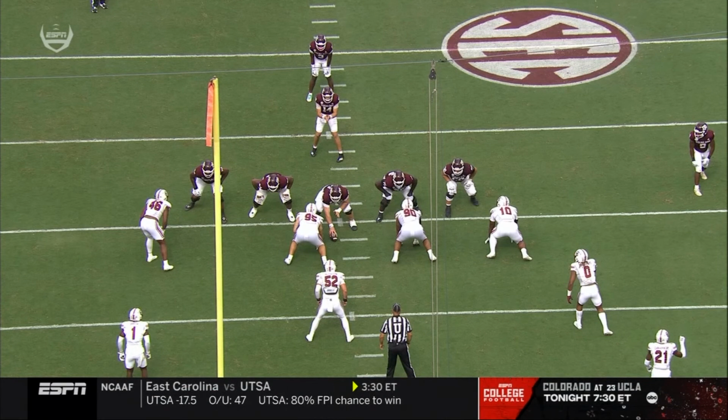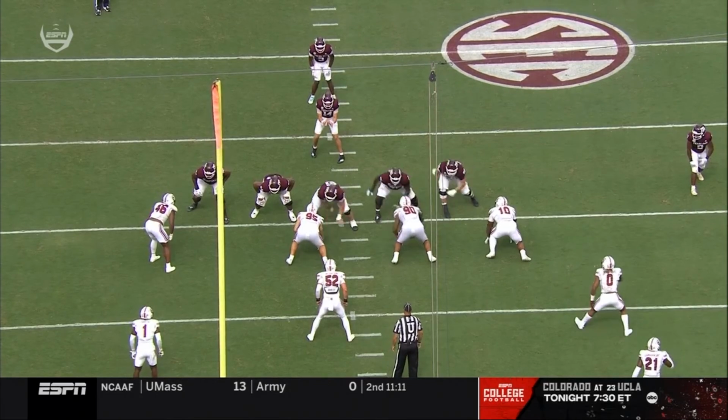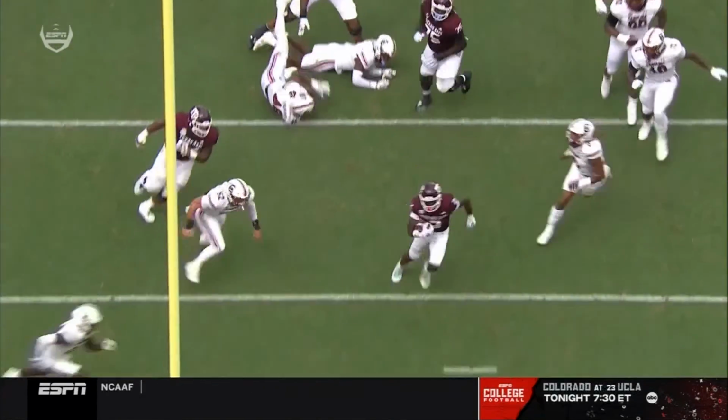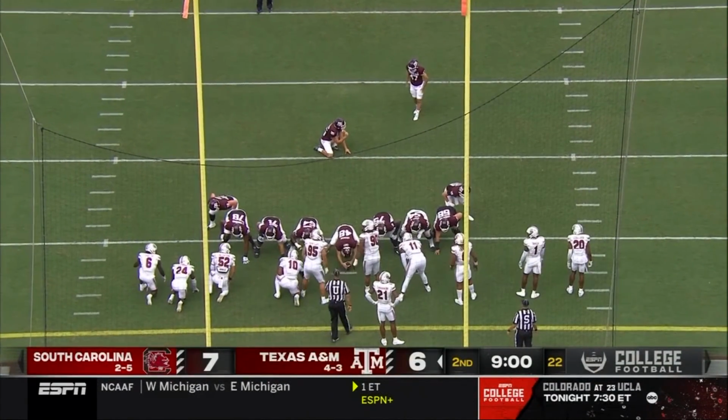You're just going to see it right here. You're going to see the block by the center, the block by the guard to seal up on the second level. And it just works perfectly. The center, Bryce Foster, gets his man blocked, and then you're just going to see Layden Robinson climb up on the linebacker, number 52, Stone Blanton, and it opens up like the Red Sea.